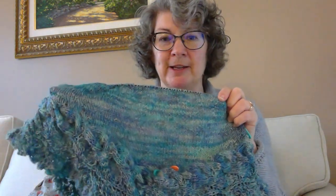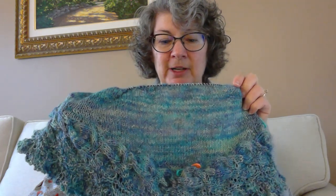Looks really pretty in this light, actually. Colors are really nice. So now I'm gonna go play with my tree skirt. So what I'm planning on doing is cutting out the fabrics for it.